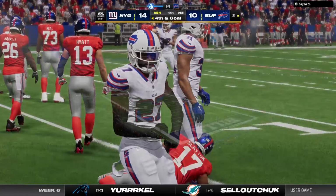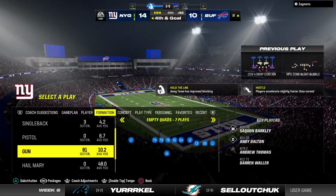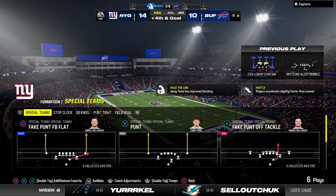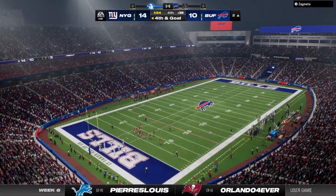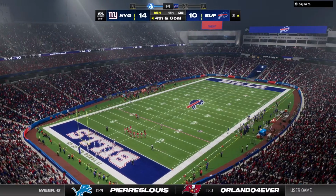I don't care what the analytics say. Look at where they are on the field. To me, that just screams go for it here. I don't even think about putting a kicker out there. What say you? I support whatever they do. Let's find out. Look at you, man of the people.